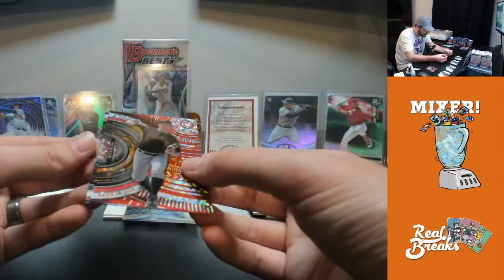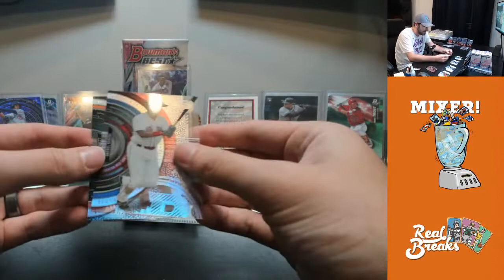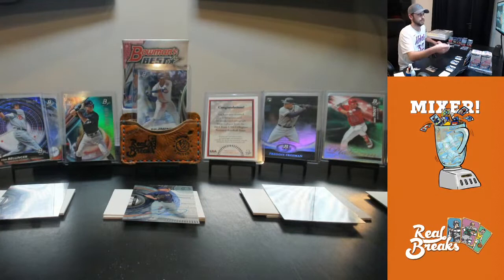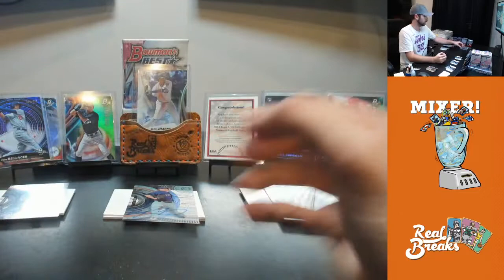Let's see. I'm assuming these are parallels. Mitch Keller, red. Looks unnumbered, though, unless I'm just missing it somewhere. Keller for the Pirates. Devers, Red Sox. And Braxton Garrett for the Marlins. Kyle Lewis is a nice one.